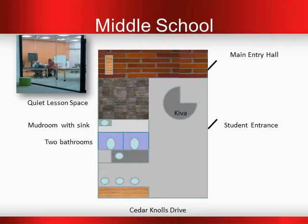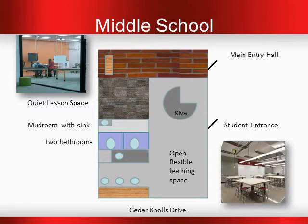Their kiva will come over. And if you're familiar with this, it's a unique seating arrangement that middle school built many years ago. It's a big carpeted space for them to hang out, and it encourages Socratic dialogue. We're going to leave this space nice and open for flexible learning. They're going to have lots of tables and chairs, and they can move around for collaborative work and individual work. And so maybe something that looks like this. Then we're going to have a break area with a fridge and a sink and an eating area for them to come.